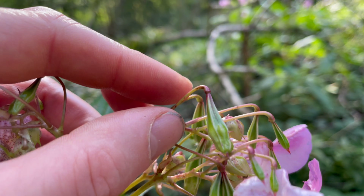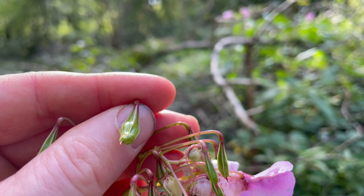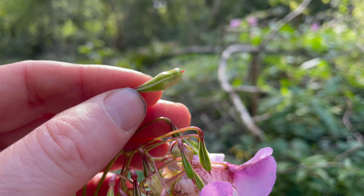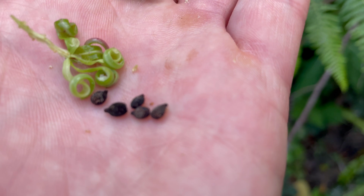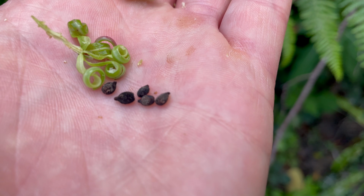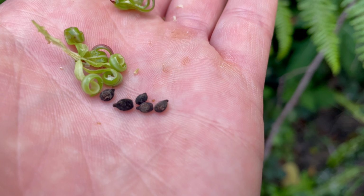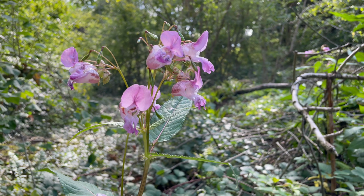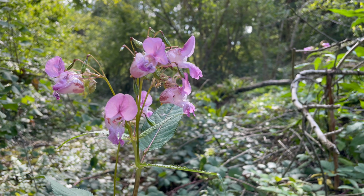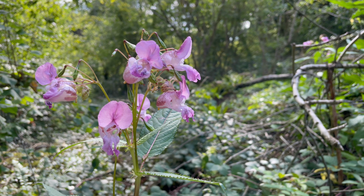So the immature pods like this can be eaten raw, or you can cook them like pea pods. The mature seeds will go darker. These can also be eaten and they have a nice nutty flavour. And just be extra careful not to help this plant spread, especially not letting any seeds get into rivers.